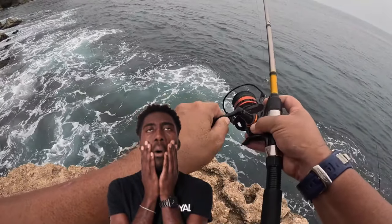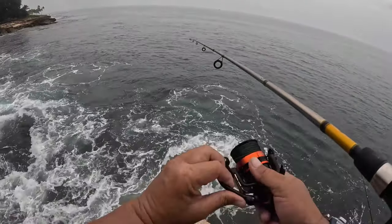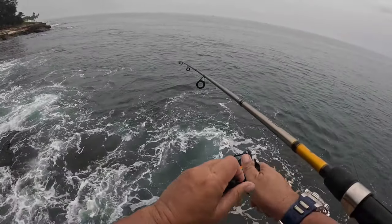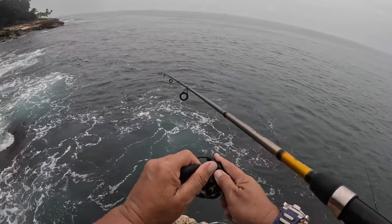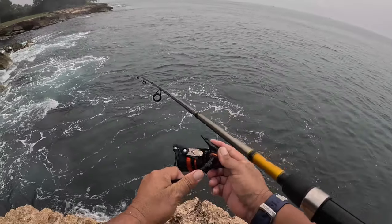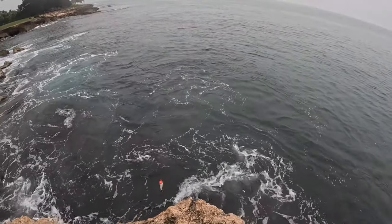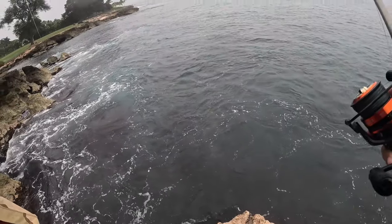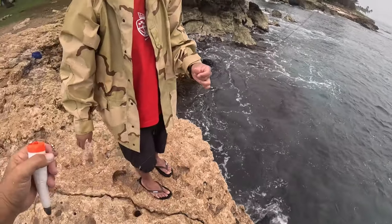Oh my god, bro. Nah. I'd rather use this pole, just not this reel anymore. Oh, sorry, man. No, bro. This is made in China. Okay, this thing lasted a long time, so no worries about that. Okay, so what we can do is this.